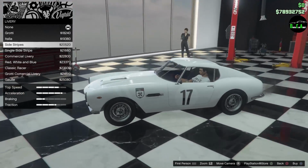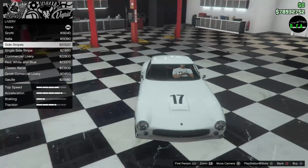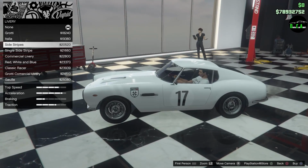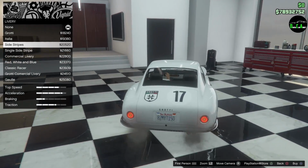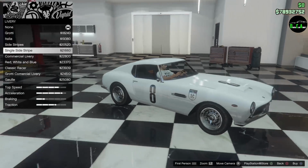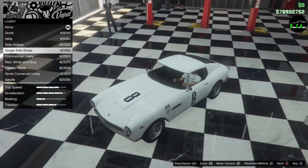Then you got the side stripes. Oh, okay, I see. Yeah, I have to paint the car in a different color. The hash marks kind of like Corvette Grand Sport over the fenders. Okay, and the 17 on the side, on the hood. Oh, in the back too. Wow. And then a single side stripe, so one thick hash mark going all the way across the hood, matching with the 8 there.